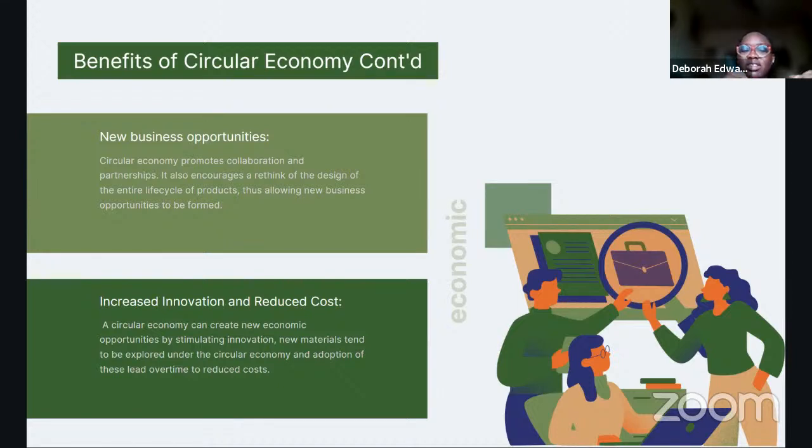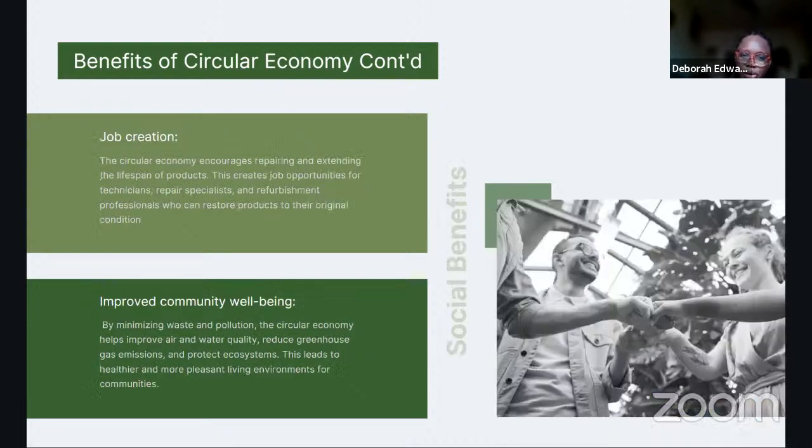There is also increased innovation and reduced cost. Yes, it seems expensive to make circular products. Why? Because there is a lot of sourcing involved. Sometimes the machineries are born out of people's minds. People sit down and think, how can I get this done? Because it is in the initial stage, it seems expensive. However, if we are able to increase the demand for those products, how? Raising awareness, we are in turn able to ensure that, okay, the cost over time is reduced, and a lot of people get to benefit from this. So these are two ways in which circular economy is beneficial to the economy.